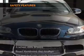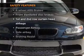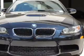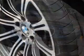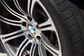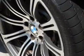mirrors. If safety is a high priority, rest assured knowing that these top safety components are included. Front ventilated disc brakes, curtain head airbags, passenger airbag, side airbag, traction control, stability control, daytime running lights.